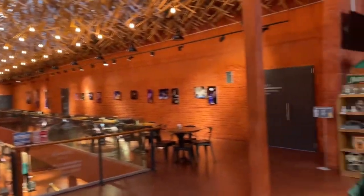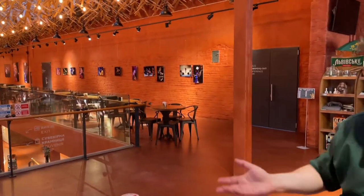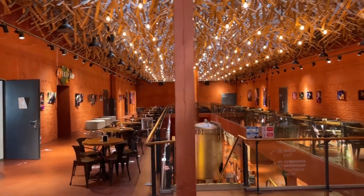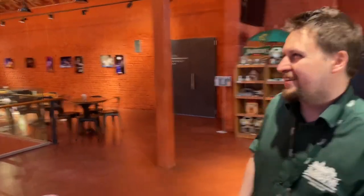Yeah. And this is the oldest working brewery in Ukraine because from the time of the opening it was never closed. During the Austrian time, Polish time, even when the Nazis came here, they didn't close this place. Did they serve Nazis? It's still working. Nazis drank here. Wow! Amazing. Very cool. Hey, thank you.